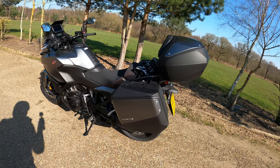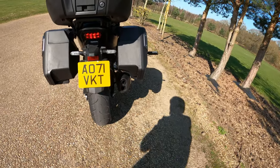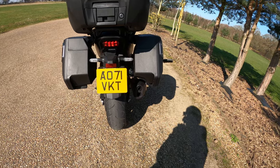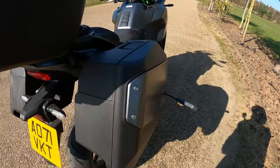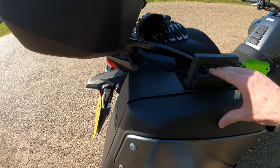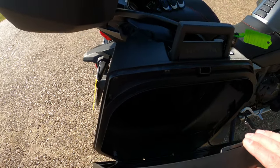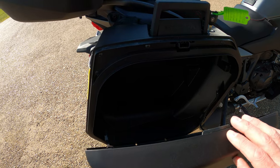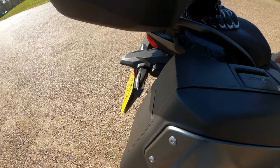Giving you 65 litres in total. That's just for the panniers. I think one is slightly bigger than the other. And obviously the top box as well. We'll have a look inside one of these panniers. So you lift that up, pull that forward, and then there you go. Ooh, mind my camera there. So yeah, there's a fair bit of room in there. You might get a full face helmet in there, but could be a struggle.